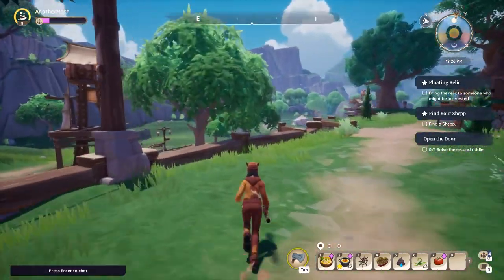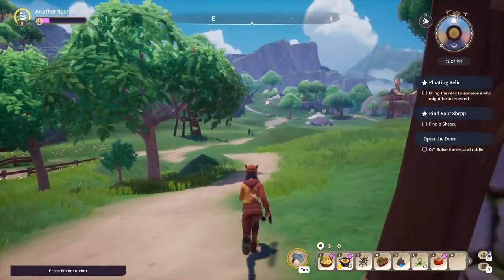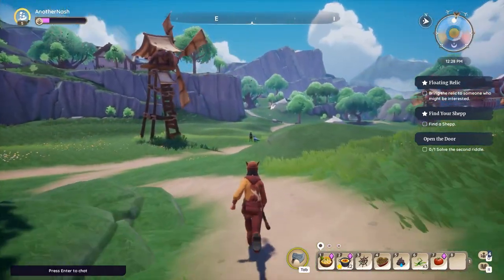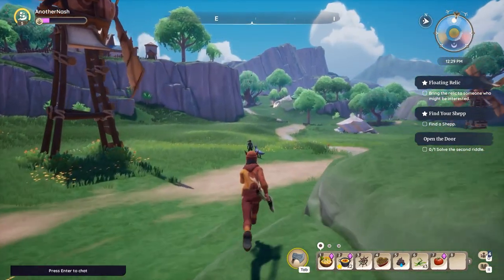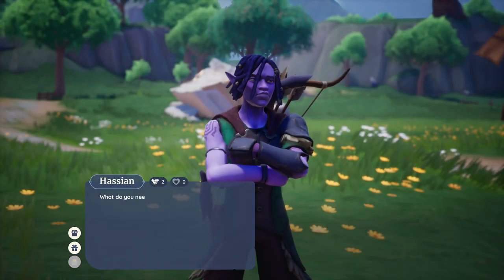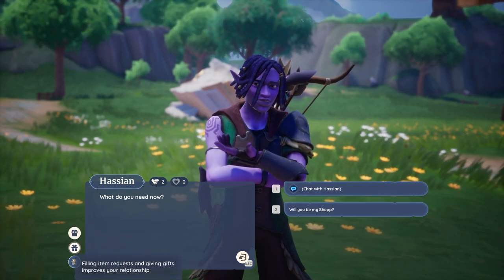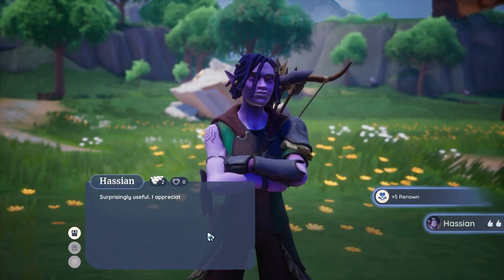All right, we need to try to find Hossian, I believe, and we need to find Sifu. Hossian's over here, which is good. Hadari, we need to go to Bahari Bay. There's several things we've got to get done. But Hossian, I think I have a gift for you, hopefully. I do. So Hossian wanted some cotton, which I got on me.